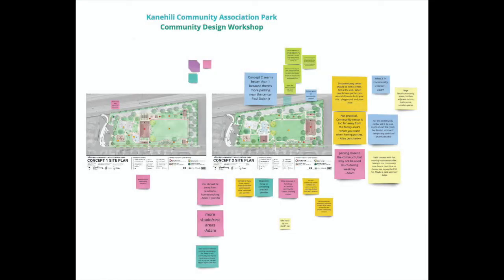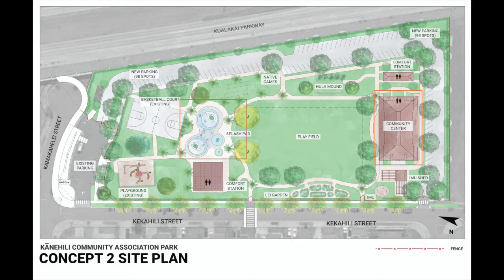We use Miro as a form of record keeping and virtual engagement. Here is the outcome of that discussion. We encouraged residents to provide feedback about each concept and recorded the comments given to us using virtual sticky notes so that residents could see their input live. After this, we did a quick Zoom poll and determined that Concept 2 is the preferred plan among the residents.